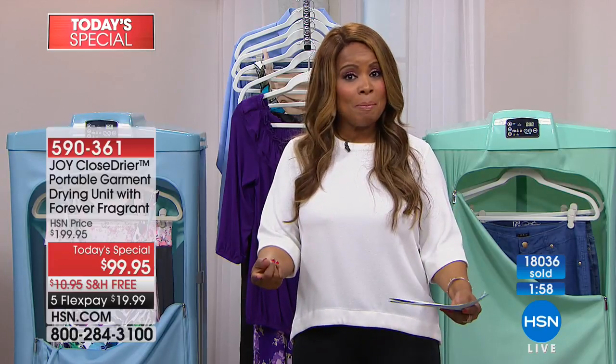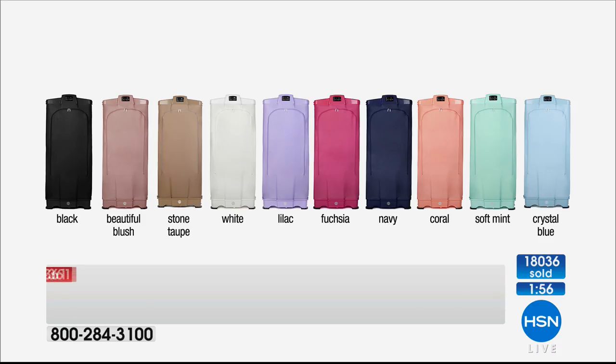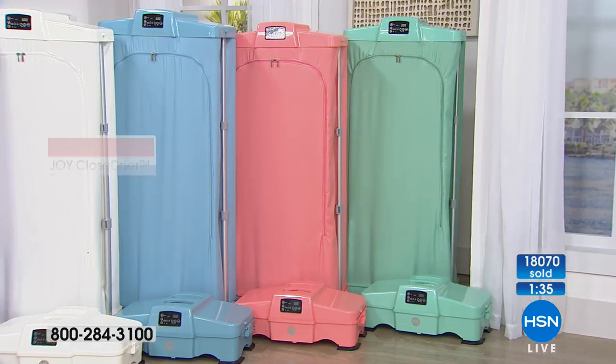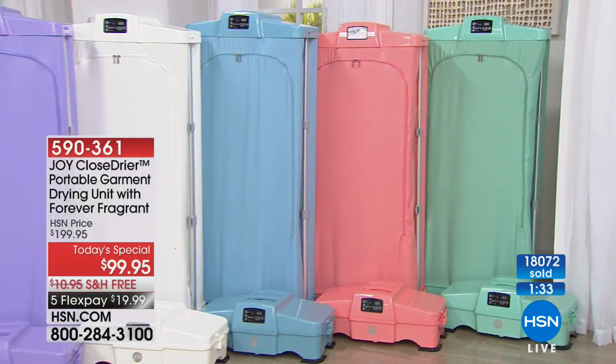Let's remind you to place your orders. Don't wait if you want the white. Don't wait if you want that stone taupe. And for sure, the number one most limited color is the fuchsia. We have black, beautiful blush, stone taupe. White has been our number one bestseller. That lilac is gorgeous. Fuchsia, almost gone. Navy, coral, the pretty soft mint. And then, of course, we also have the crystal blue. Over 18,000 people have ordered.